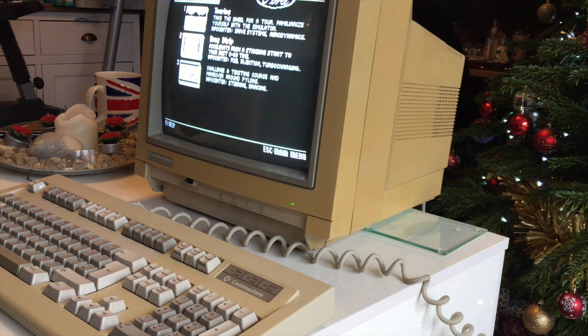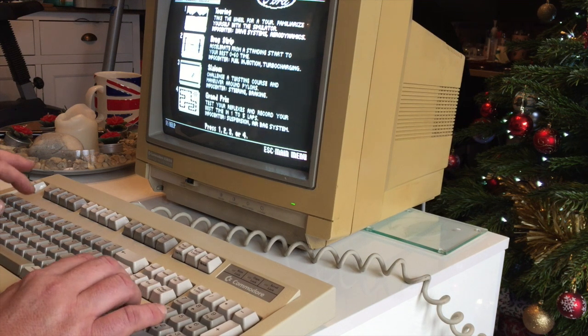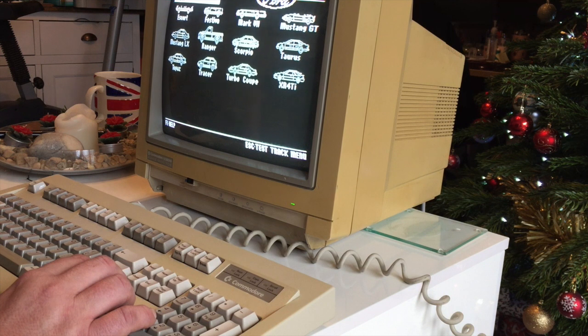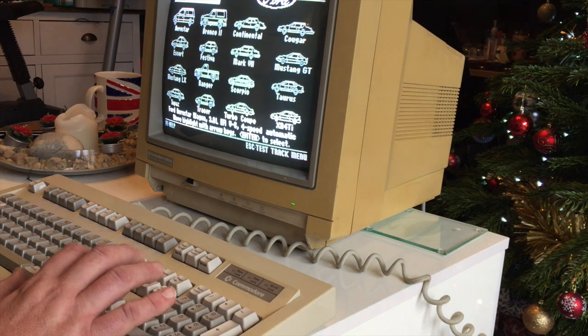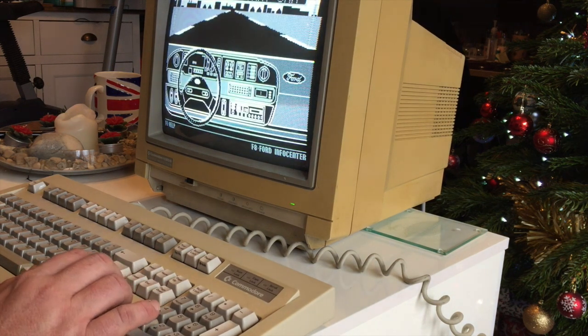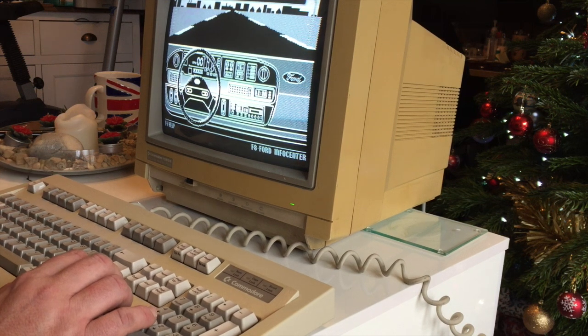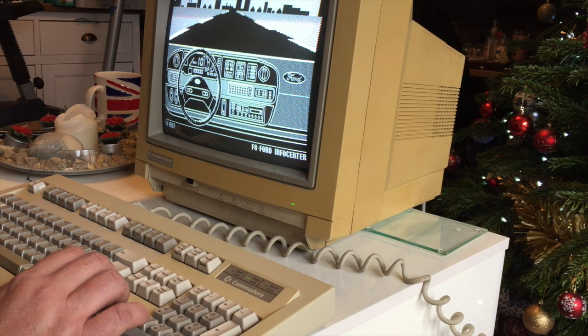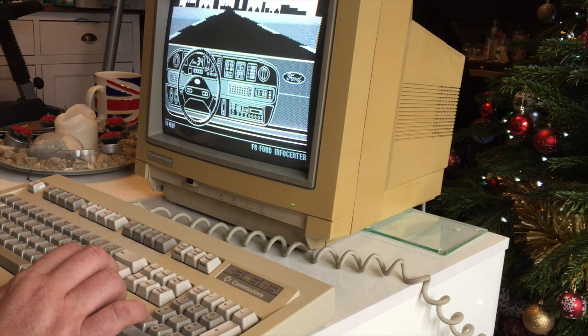Let's take it on a Grand Prix. Yeah, Mustang. Don't have to change gear then. I to start, S for seatbelt. Oh, we've got graphics now. We've got a city line, like Pole Position.